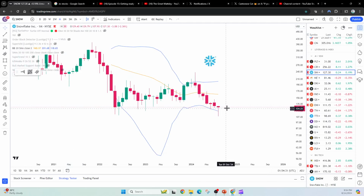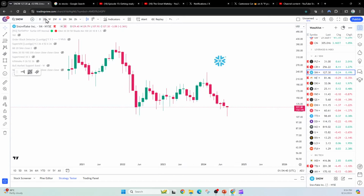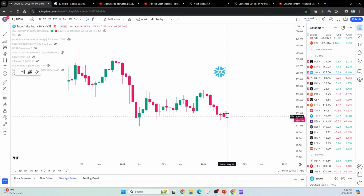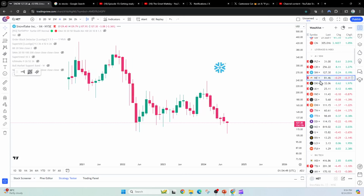Something to think about. If it bounced strong, great. I'll be very happy for the Snowflake holders. Initially, this looks like an ascending triangle, but it broke down very, very viciously. So it's unfortunate. I don't know if I want to enter the stock, it just keeps on forming lower lows. I'll probably leave this one alone.